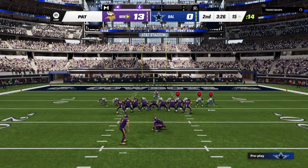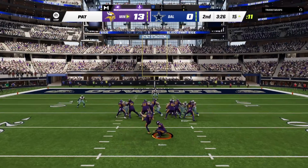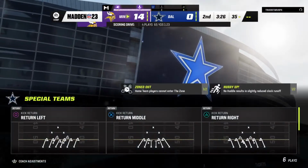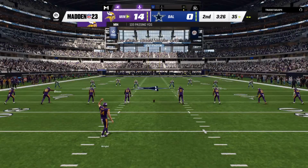Joseph on for the extra point. And it's good to make it 14-0. Makes the score Vikings 14, Cowboys 9.